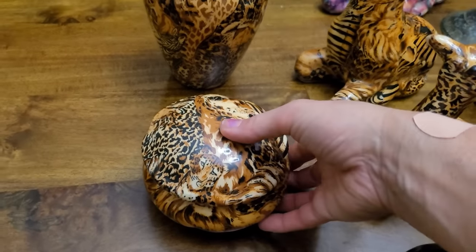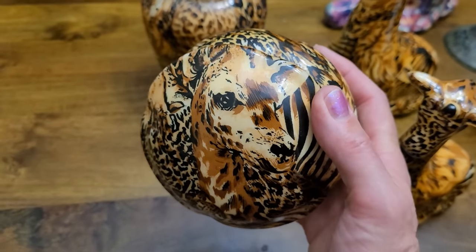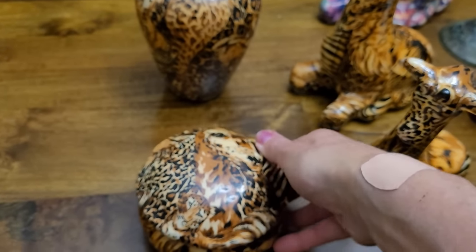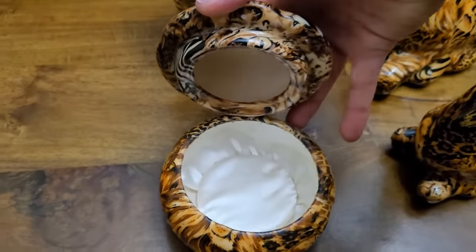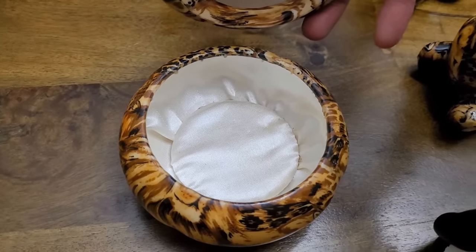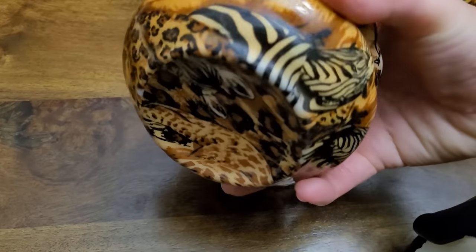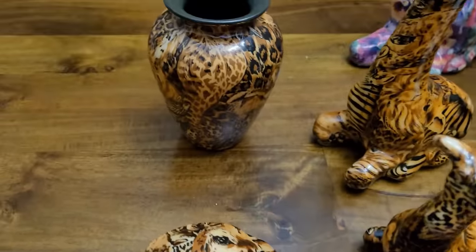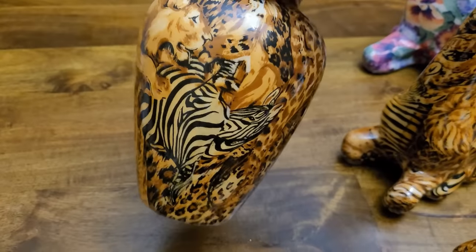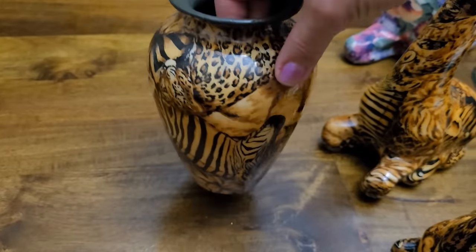And then today I found these two. The first is a trinket box, and what do you know, the main character on here, the main animal, is a giraffe. This is lovely. Inside it has, I guess, a silky material liner to keep jewelry or precious trinkets safe. And we also have a vase here with similar design. Just a gorgeous, gorgeous set.